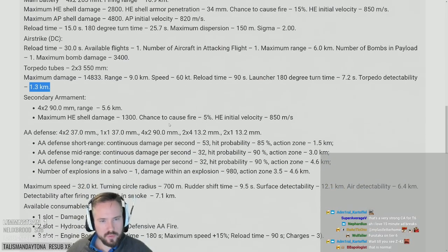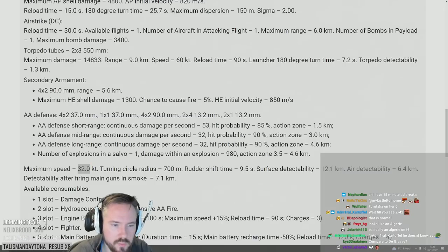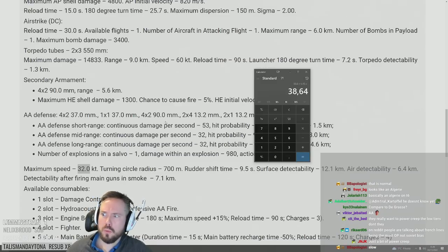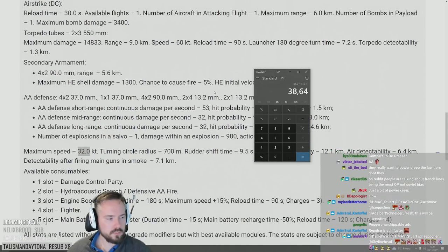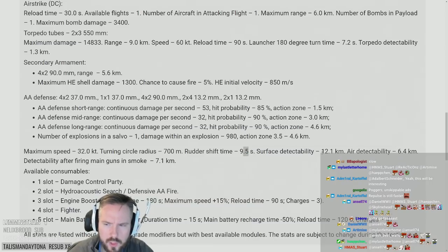Maximum HE shell damage, 1,300. Chance to cause fire. Just secondaries. AA is dreadful. 32 knots of speed. We are gonna run the speed flag and we're gonna run the 15% speed boost. What? This thing is fucking fast. Hello? This thing is hella fast. Decent turning circle, decent rudder shift, surface detect 12.1. That's not bad either. What?